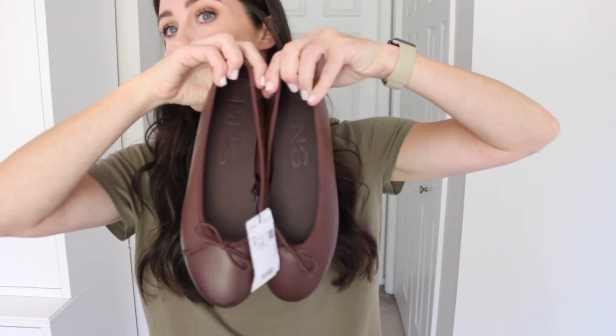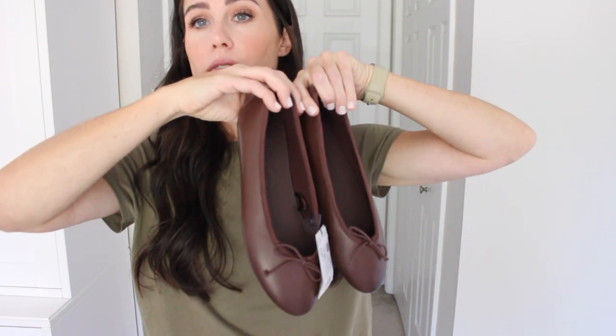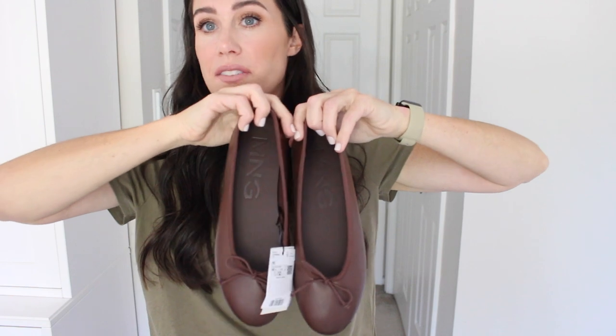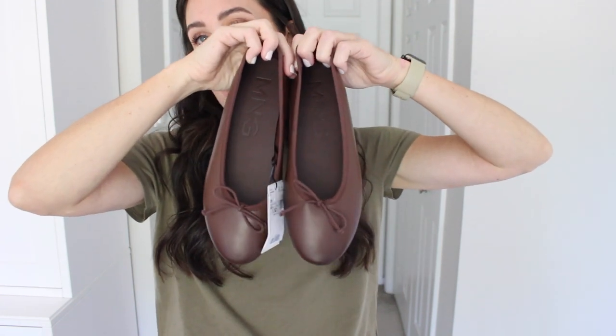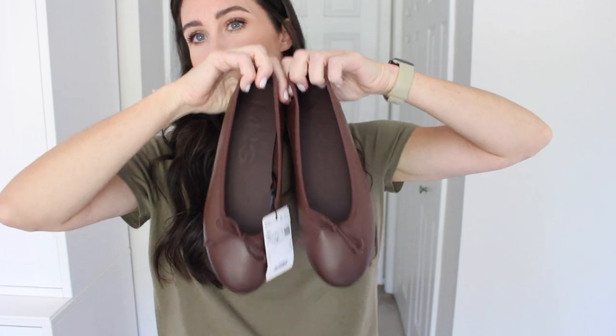This is so good. Next up is a pair of shoes I grabbed from Mango. How cute are these ballet flats in a chocolate brown color? Oh my gosh. They do come in lots of other colors, including a black, I think a couple of bolder, bright colors, maybe a white, but the chocolate brown just was like, oh, I love these. I'm not a huge ballet flat person, but I just saw these and I was like, I will wear those. I will wear those to death.